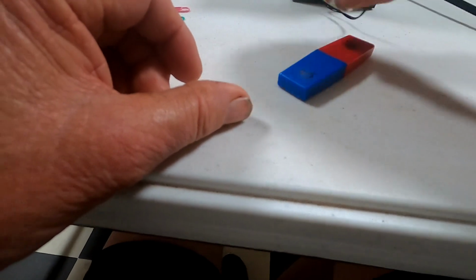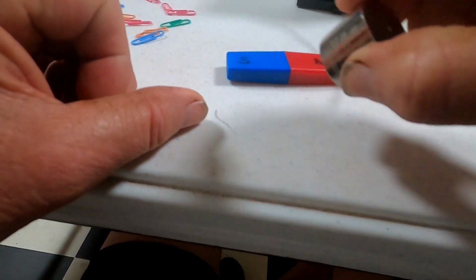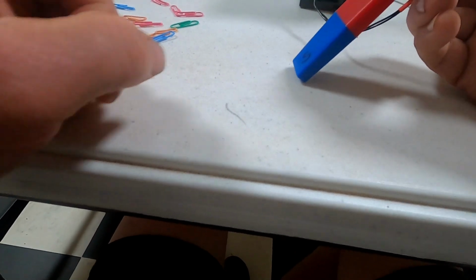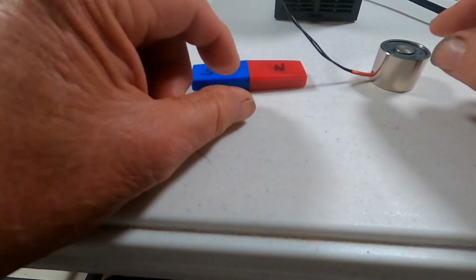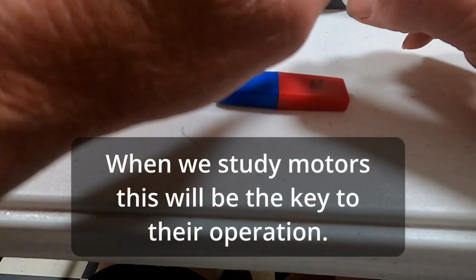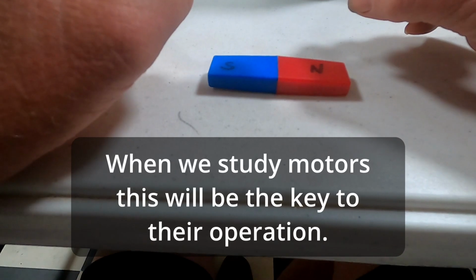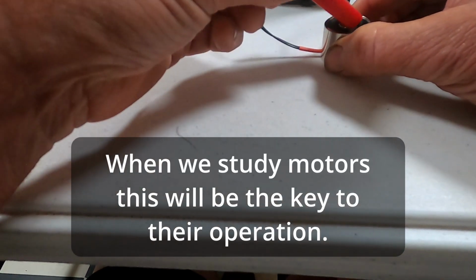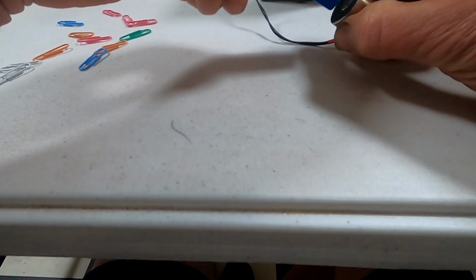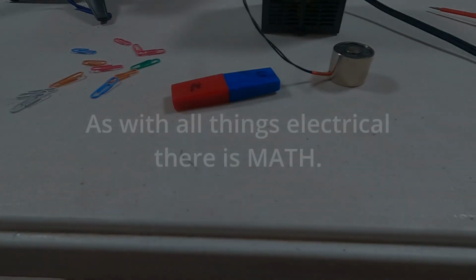See, it doesn't want to do this. See, that repels, that pushes it away for sure. See, it won't go to it, but if you go to the north, it goes right to it. So if you switch the polarity on an electromagnet, it changes the pole. In one position, this is the north pole. In the other position, this is the south pole. And again, it's the south pole right now because the negative attracts and it repels the like pole, which is the south. So that's what an electromagnet is.